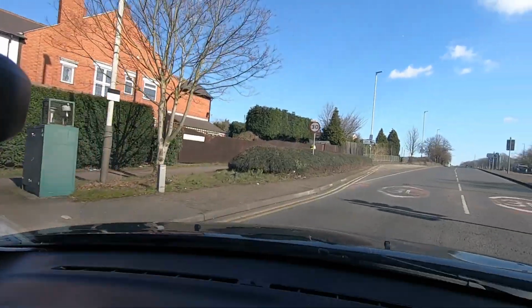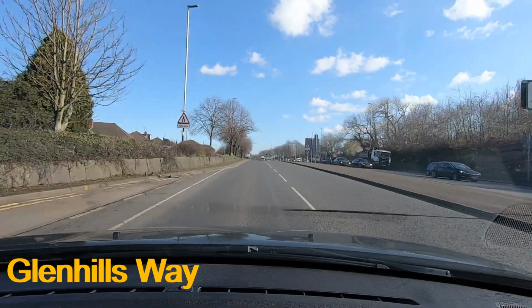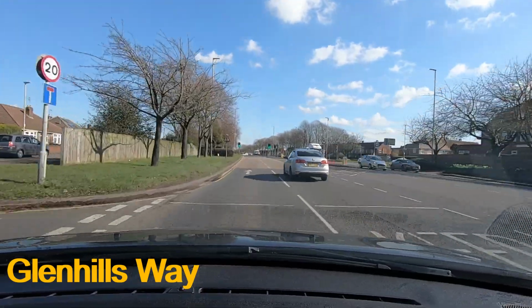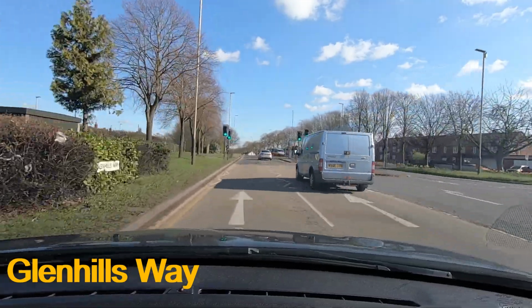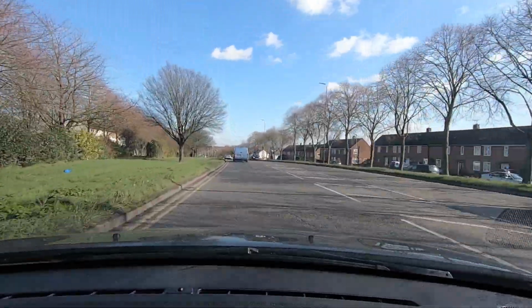The green arrow means that all the traffic opposite is also on red, which gives you the opportunity to turn in. Now you don't have to wait for the green arrow. If there's a green light there, you can just go if there's a gap. The only thing the green arrow means is that it's going to be clear for you, or should be clear for you.